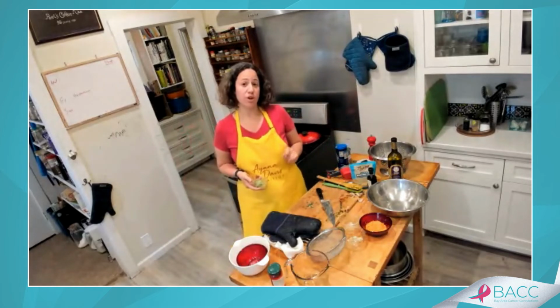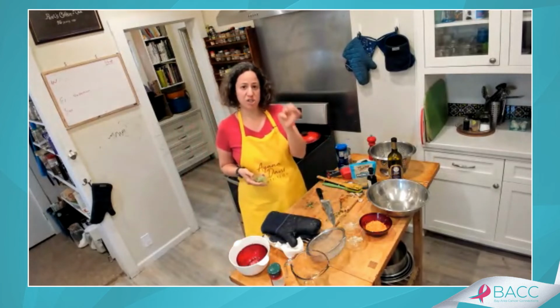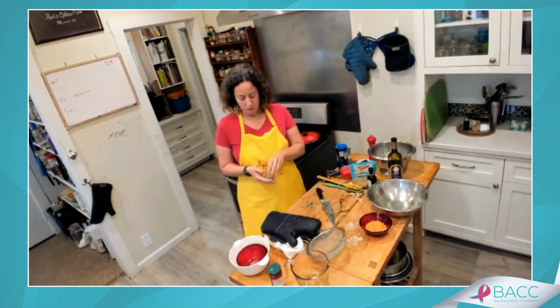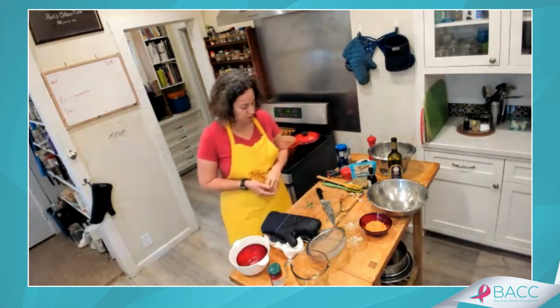You never want to use salt when you're cooking your beans from dry, because that's going to harden the shell of the beans. So I don't recommend it. You add the salt later when you're cooking.